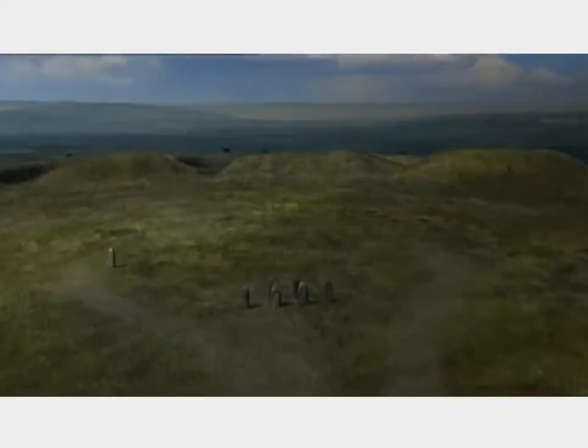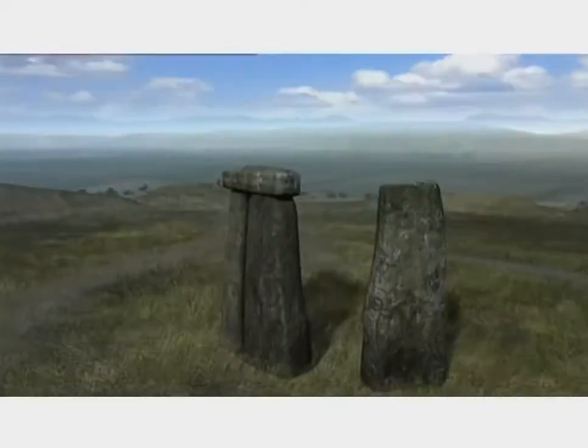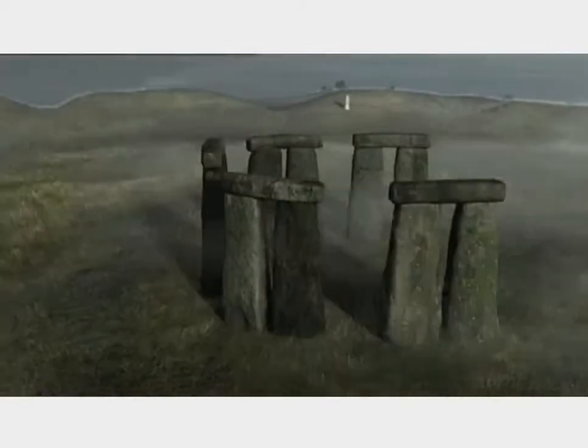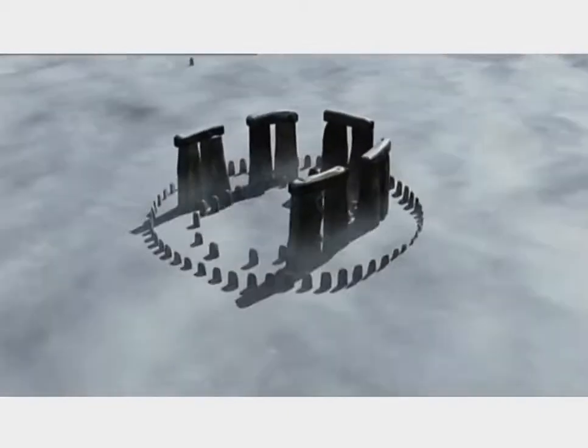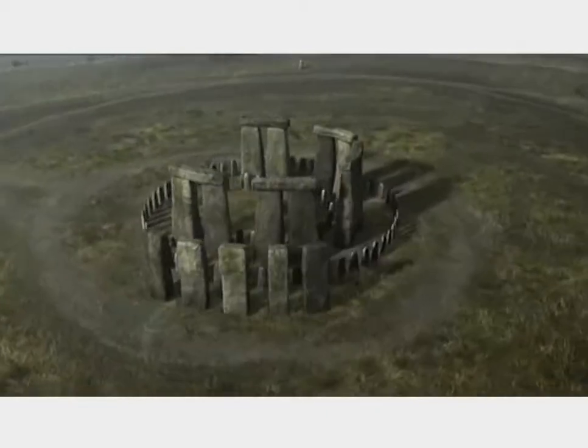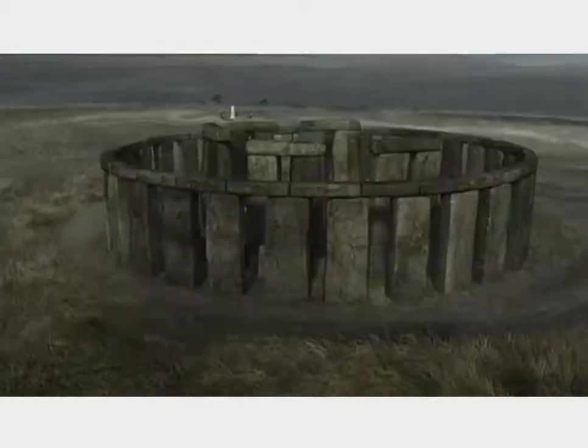Stonehenge was an evolving site for 1,500 years. It began in about 3000 BC with a circular ditch and bank. 500 years later came the stones. Some had travelled enormous distances.